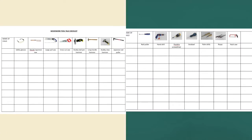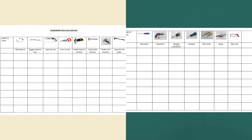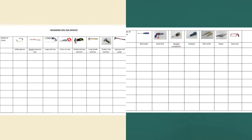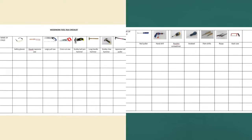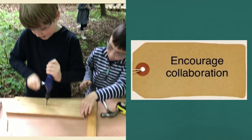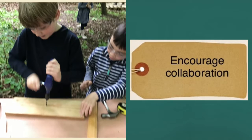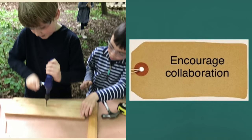We created a tool safety checklist to keep track of the children that had received the tool safety talk and the tools that they'd been shown how to use. Engaging in woodwork has enabled us to cover many of the pedagogical principles in the new curriculum. This is an example of just one of them.